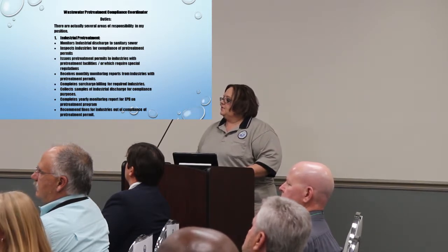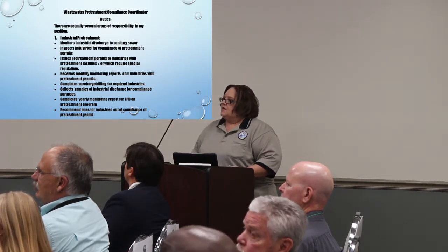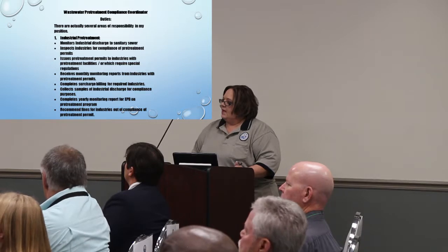We actually have portable samplers where we can go out and set them up just to monitor what they're discharging that day. Pinova is unique because they have a line come straight into the plant, so we have access to it 24 hours a day if we would like to sample it.